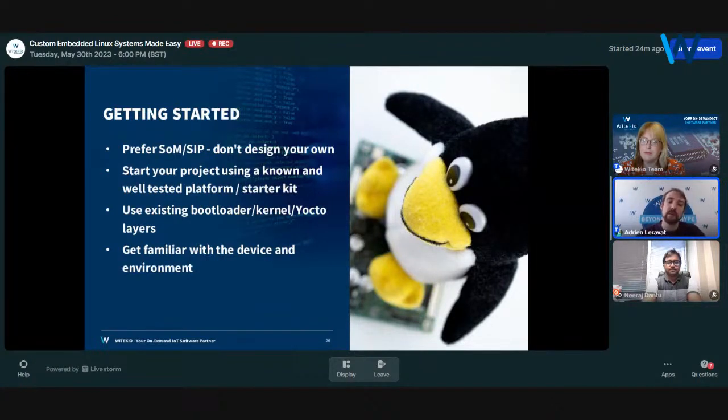And I mentioned here, just get familiar with the device and the environment, because that's going to be what you're going to use in your next step.